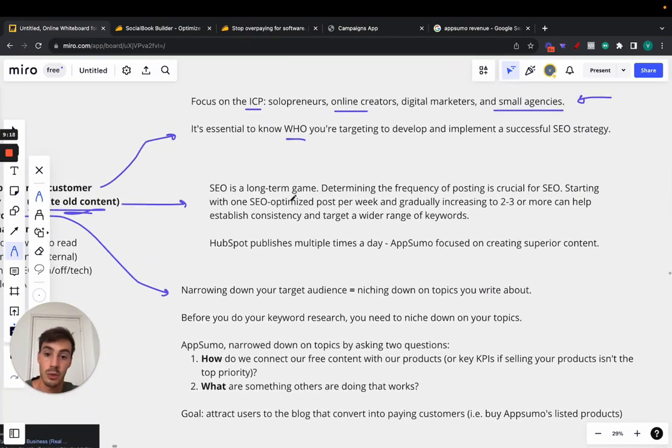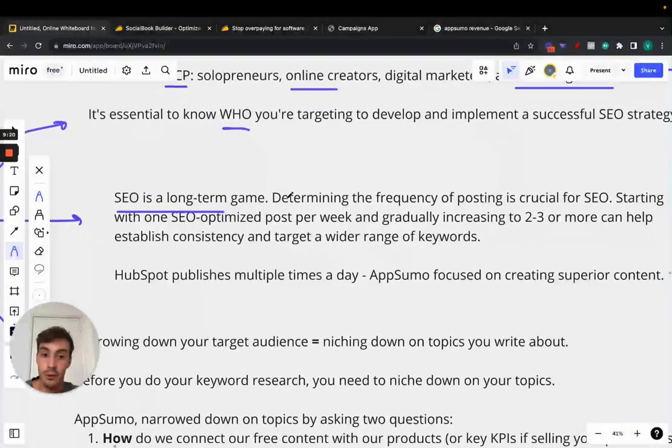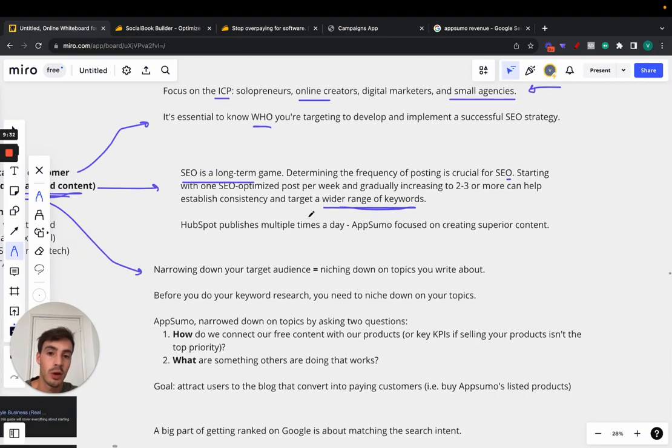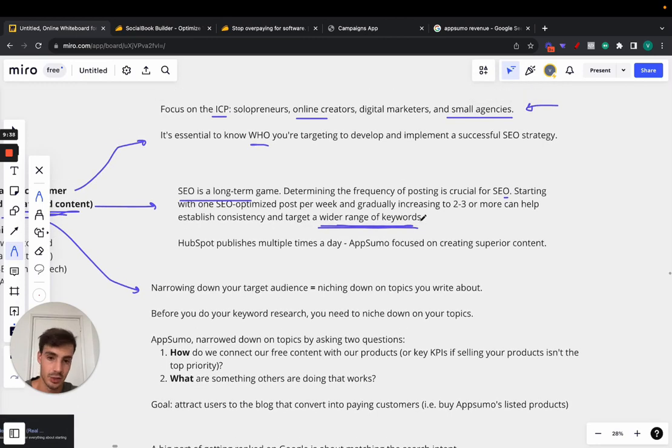And as you know, SEO is a long-term game, so determining the frequency of posts is crucial for SEO. Starting with 1 SEO-optimized post per week and gradually increasing to 2 or 3 or more can help establish consistency and target a wide range of keywords, right? The whole reason why you'd want to post more frequently is to target a wider range of keywords, thus bringing in more and more customers.